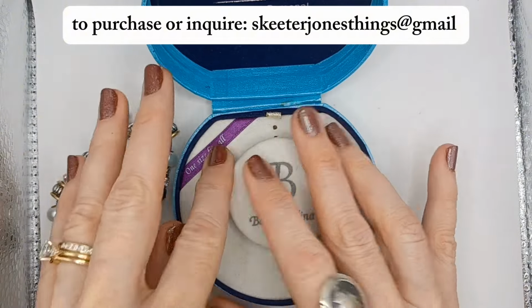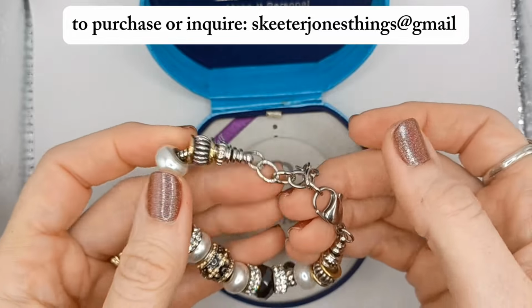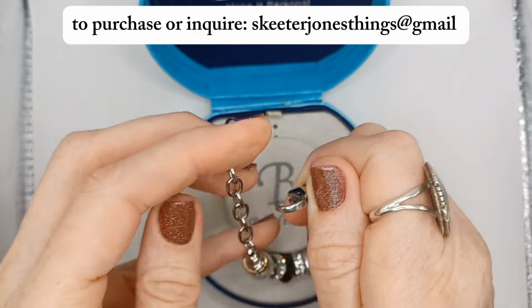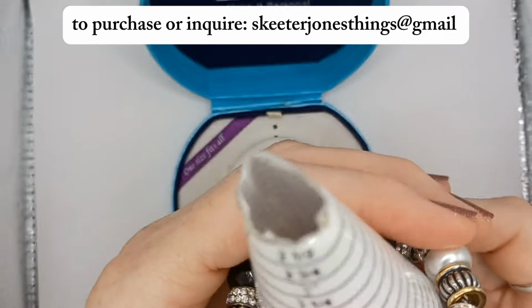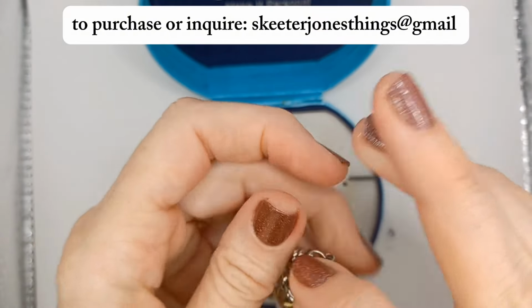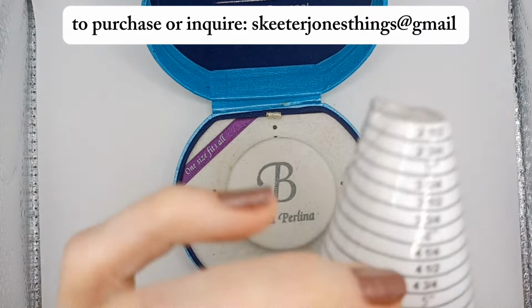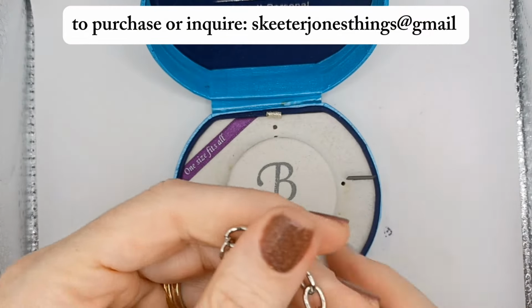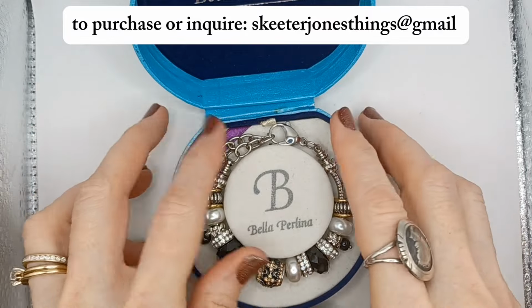And of course, you don't have to have Bella Perlina charms and beads to put on it. Any bead of this type could go on here. It has an extender on it, so let's clasp it without the extender. The smallest it can go is about a 5 3/4 to a 6, and the longest it can go is to an 8. So you have a pretty wide range of size available on it.